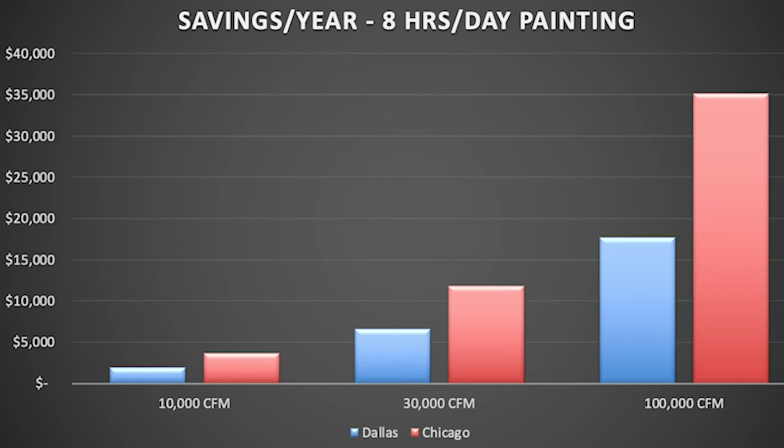And then the savings continue to rise as the volume of air you're moving increases. So you can see it becomes substantial. By the time you get to a 100,000 CFM system, you're saving in Dallas $17,000, $18,000 a year in energy, and $35,000 a year in energy in Chicago.